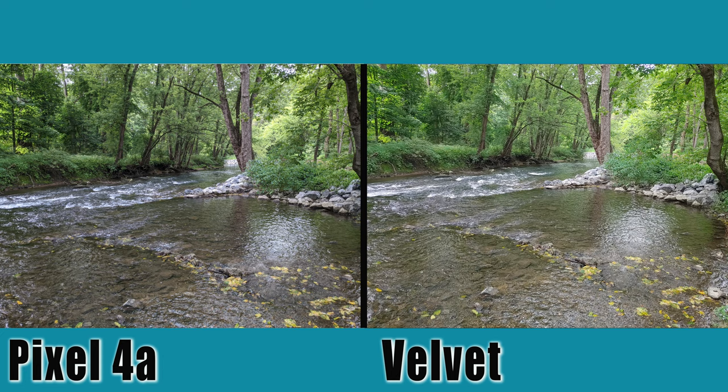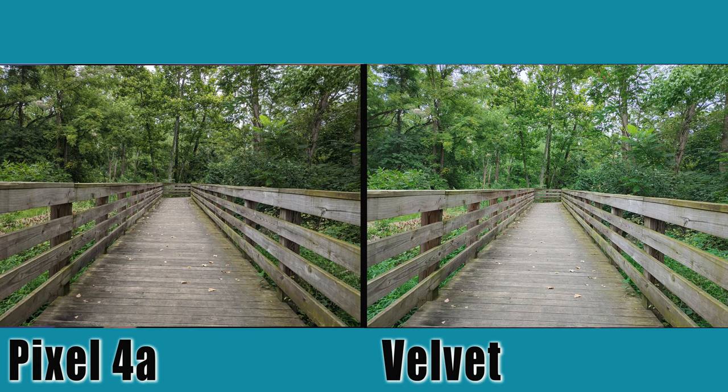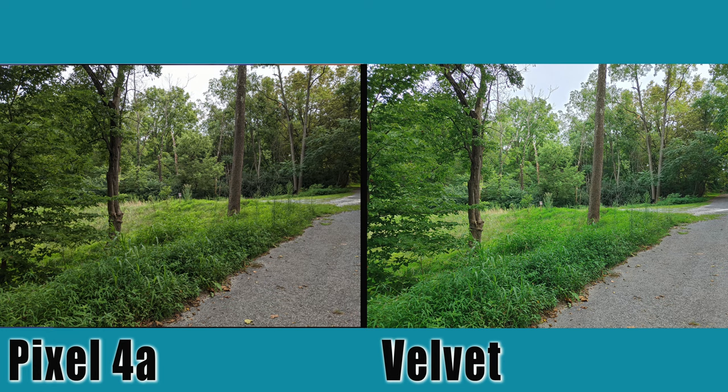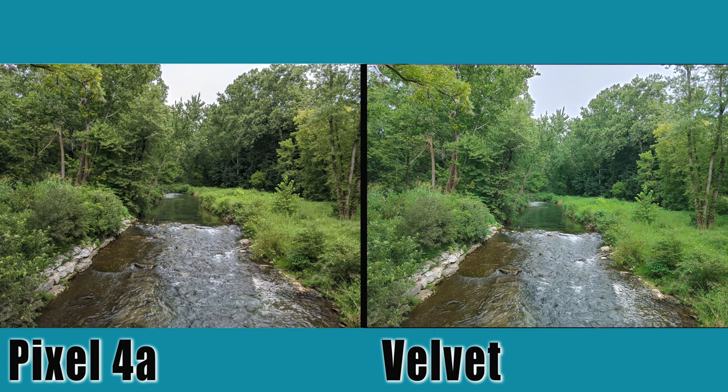Both didn't have any issues with the lack of sun in the more shaded areas. Now in the more well-lit areas, the Pixel continued to do a really good job balancing the bright areas with the darker areas and didn't try to lighten them up. Because it did this, the different shades of green almost looked layered, giving the picture more dynamic range, kind of like a 3D look.